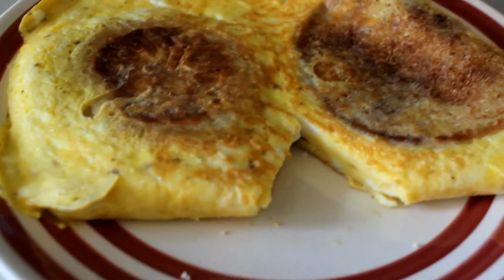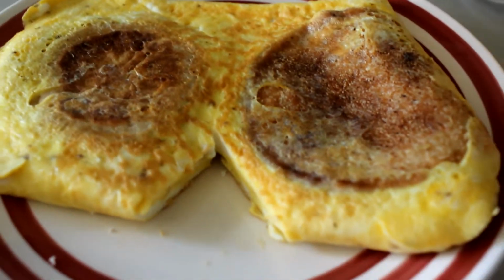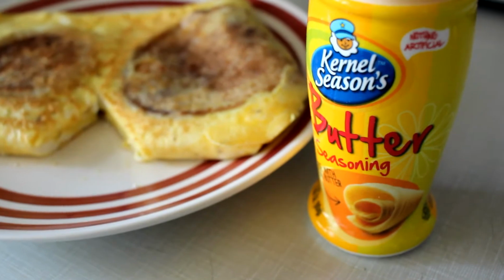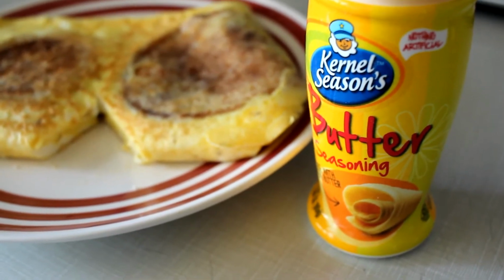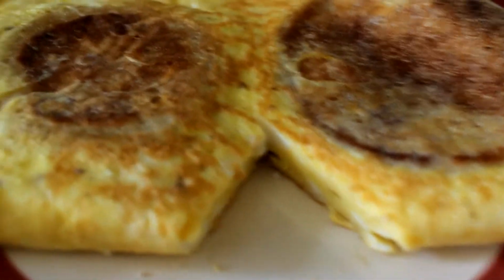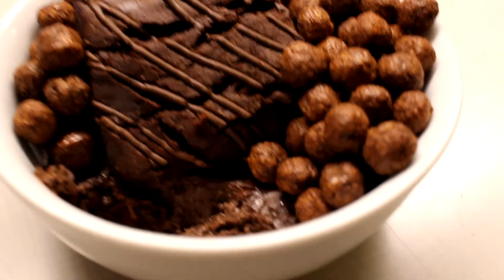This is 2 eggs and 1 egg white. Look how dark yellow that is. That's crazy. That's some good eggs in there. I've been adding this Colonel seasoned butter seasoning to it, and it's really tasty. A little bit of salt, a little bit of pepper, and butter seasoning. Really good. Thought I'd share that with you all. I wanted to show you guys this because it's too good not to share.